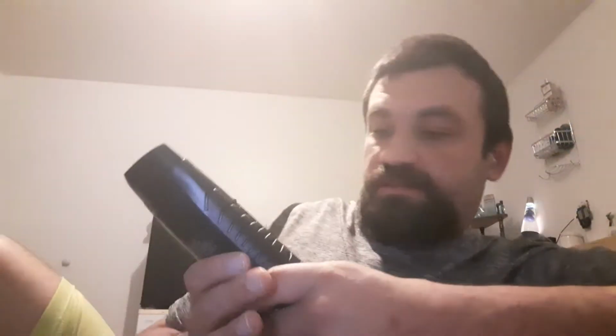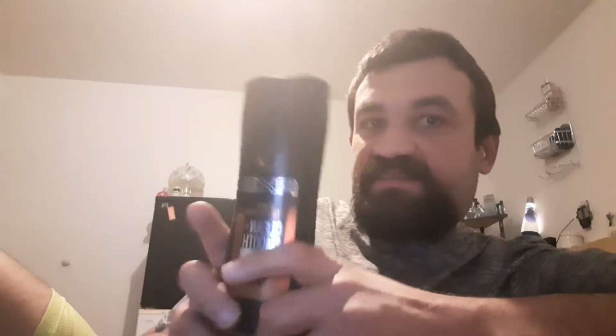So rather than hit you guys all up with a video on each one, I want to review these products as a group. So here's the Axe Dark Temptation Body Wash. This one actually lathers up pretty good. Gives you that chocolate, that dark temptation vibe.